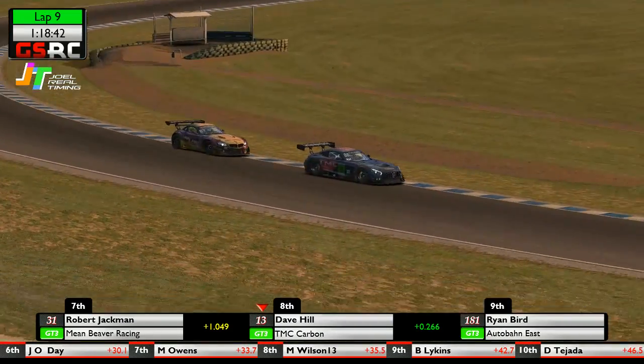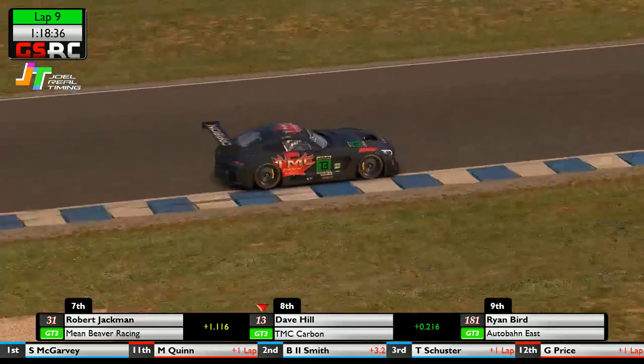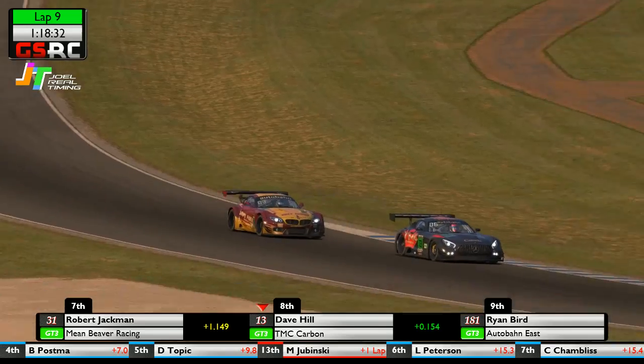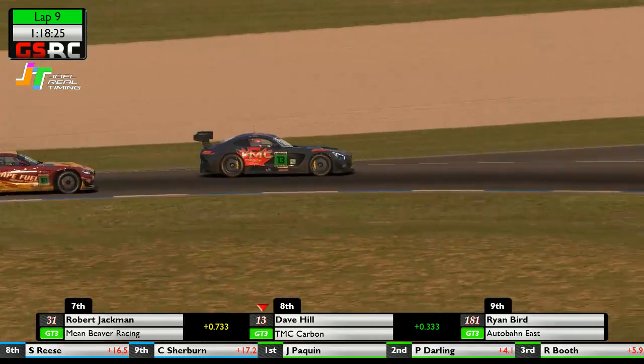They were side by side going into the first corner, had some prototypes get through, but Bird had that off and on. He's been hounding Hill, trying to make tracks back up to the front. He may have a shot at it here in Honda. See if he takes a look. There he looks to the inside, late brakes.